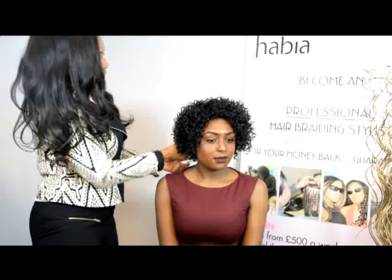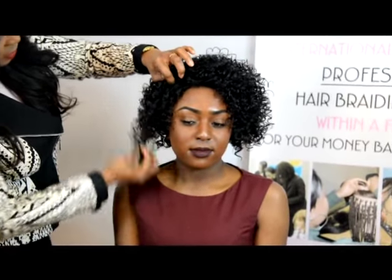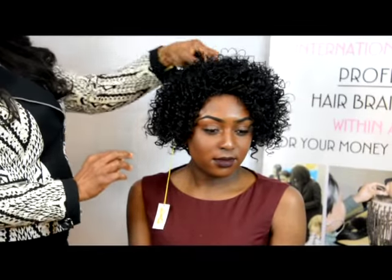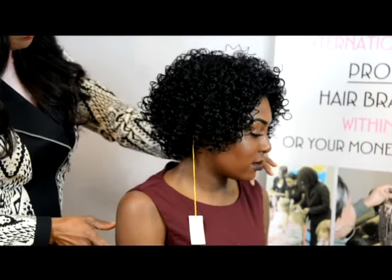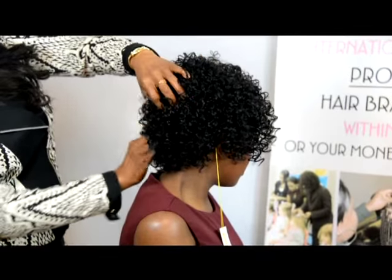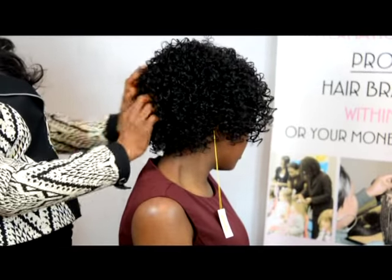When it's gone, it's gone. So this one is called the Spice. You can see the beautiful ringlets coming out of this. It's extremely short, so if you're into short hair, short curly hair. So you see the back, like what you could call the Jerry curls. Short and simple to the point.